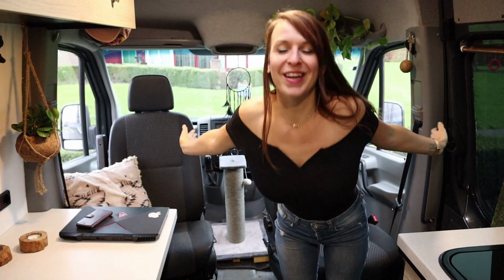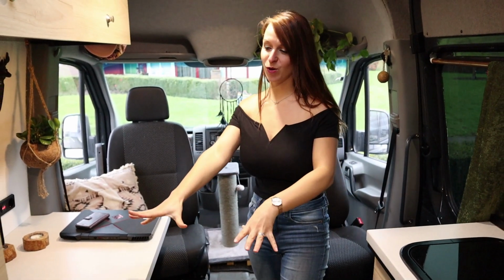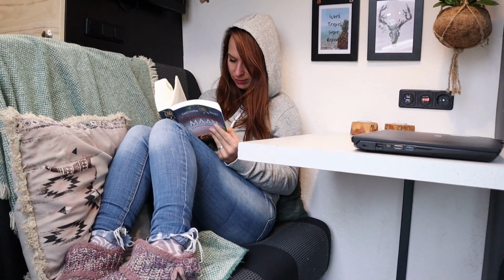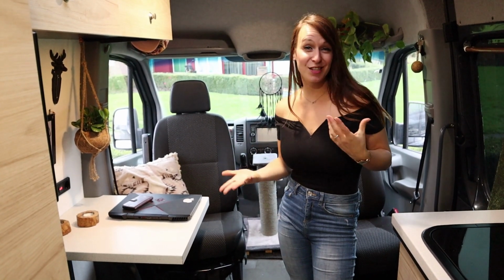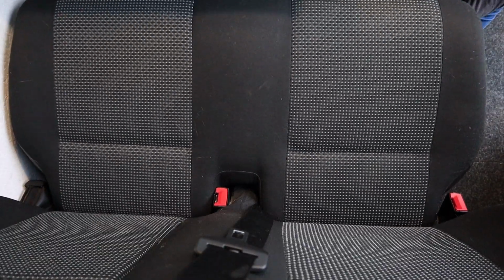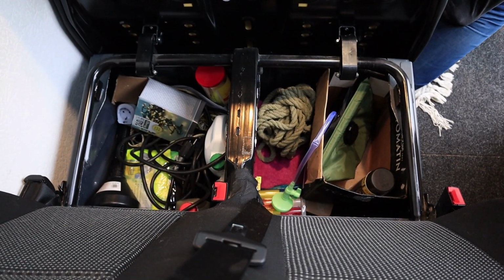Welcome in our living room. The thing I love the most of our living room is this couch. It is so comfortable and I love just sitting in that corner reading a book or, let's be honest, just watching Netflix. It is actually a standard Mercedes Sprinter van couch and it has loads, and I mean loads of storage underneath. Blows my mind how much stuff I can fit in there.